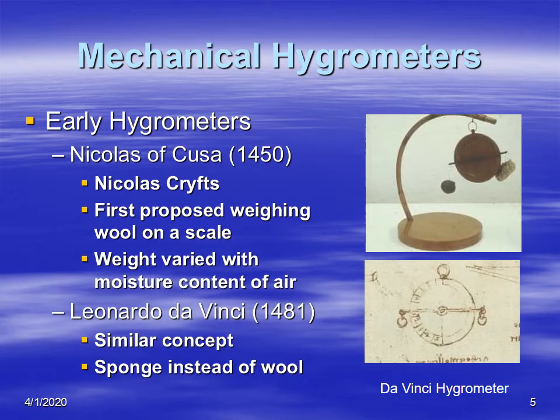The first hygrometer was invented by Nicholas of Cusa. I think that was in Italy. He used wool and a scale. So wool absorbs water vapor from the atmosphere. The weight of the wool changes, and as a result, on a scale, it can indicate how much water vapor was absorbed by the wool. Another one, very similar, was invented by, of course, Leonardo da Vinci, who came up with, instead of wool, using a sponge to indicate the amount of water vapor that was in the atmosphere.